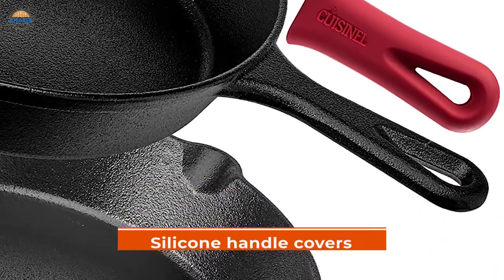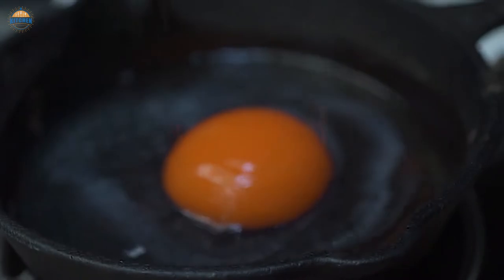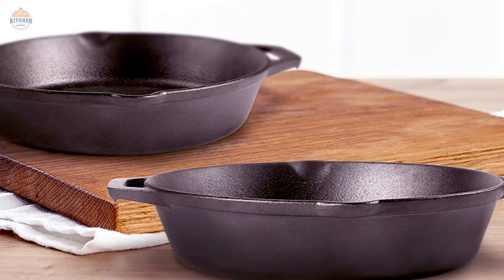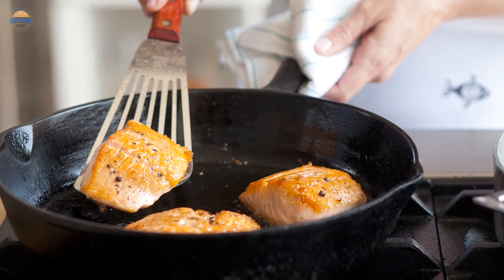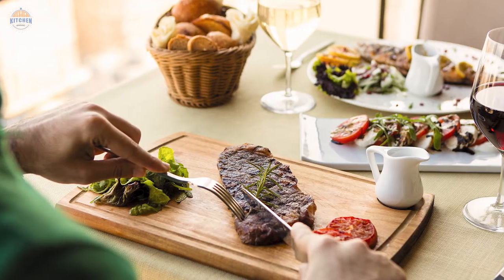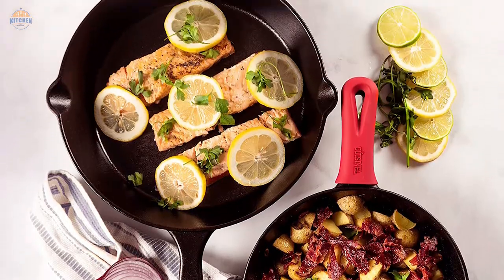The skillet set comes with silicone handle covers that help prevent burns while cooking, perfect for those who are clumsy. And if anything does happen, don't worry, as Cuisinel offers a lifetime warranty on all its products. With superior craftsmanship and versatility, this cast iron skillet can be used for many different cooking purposes. From frying to baking to grilling to braising, there is something for everyone in this pan set. Make sure your food tastes delicious every time by investing in this quality cast iron cookware from Cuisinel today.